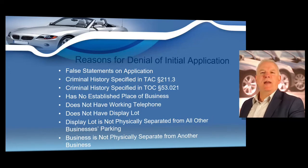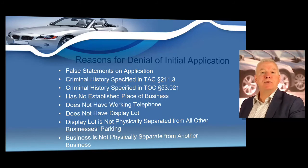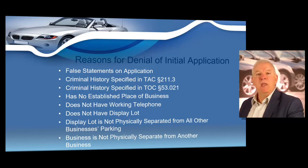Reasons for denial of a Texas application for dealer's license. So how can you get a dealer's license application denied? False statements of material facts on the application, so you have to be completely correct on your application. Criminal history specified in Texas Administrative Code 211.3 or specified in the Texas Occupations Code 53.021. If you've got no established place of business, you can't have a dealership. If you don't have a working telephone, you can't get your dealer's license. Or if you don't have a display area, or if your display lot is not physically separated from other businesses' parking. Business is not physically separated from another business.